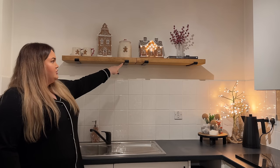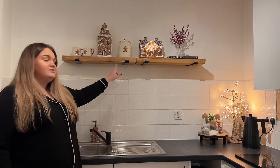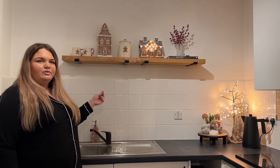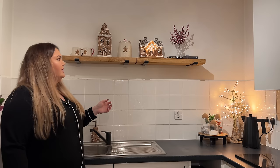That light up gingerbread house there I got last year. I can link that below if they still have it. I think that was, where was that from? It was somewhere like JD Williams. I might be wrong, but I'll link it below.